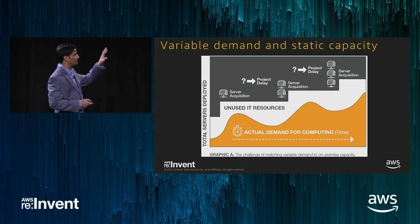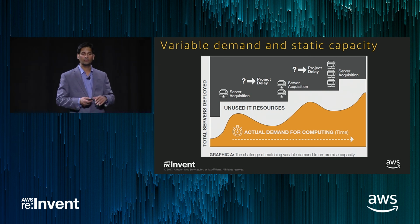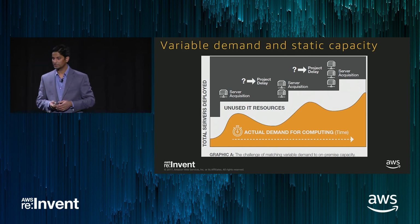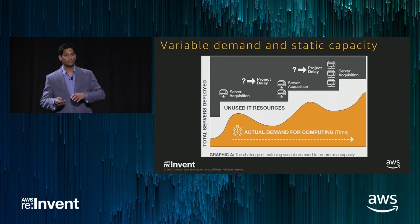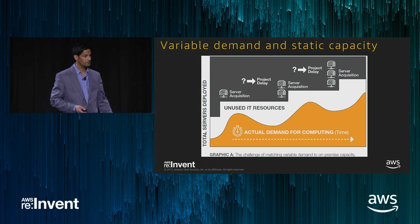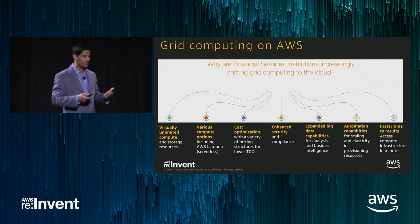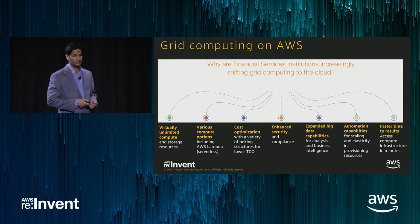So with that problem statement, we started working with customers, and we have seen financial services customers attempting to extend their existing grid infrastructure into the AWS Cloud. So you still have your on-prem grid, and now you're extending the compute capabilities into AWS. And how that is done, and why it is done, is what we're going to talk about next.